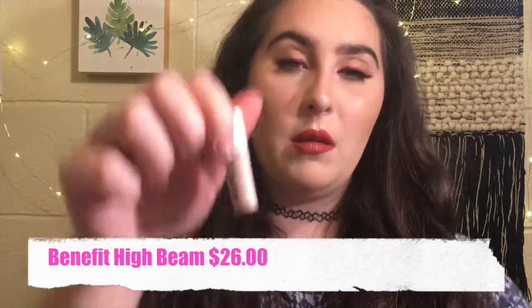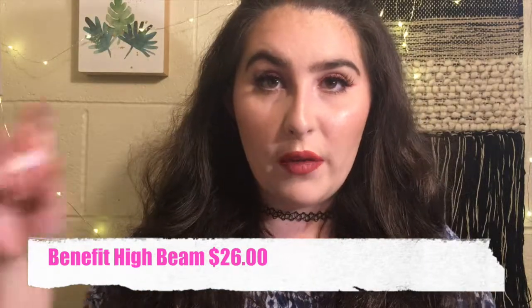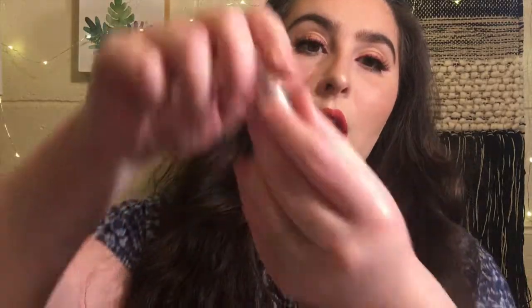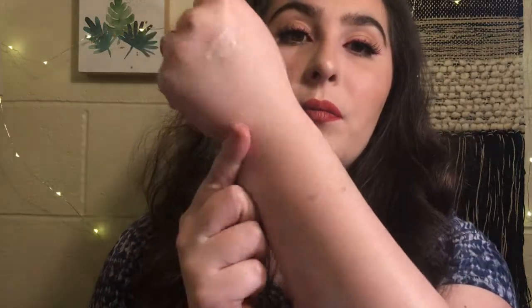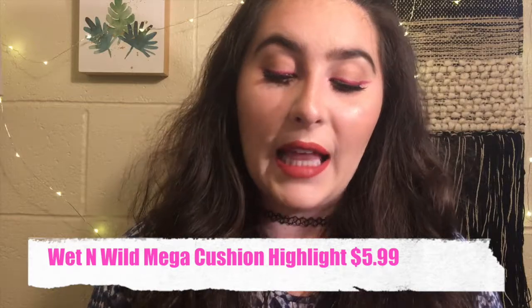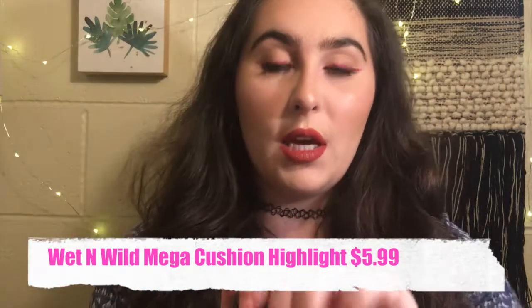This is the Benefit High Beam. I have a little sample size here because I'm cheap and I don't buy full sizes of things unless I know I love it. But it's this really beautiful liquid highlighter, and it's really soft, pearly pink, super pretty, super sweet. That's it right there. So beautiful. And the dupe that I found for it is this Wet n Wild Mega Cushion highlighter in Who's That Pearl. The packaging is so cute, yes.